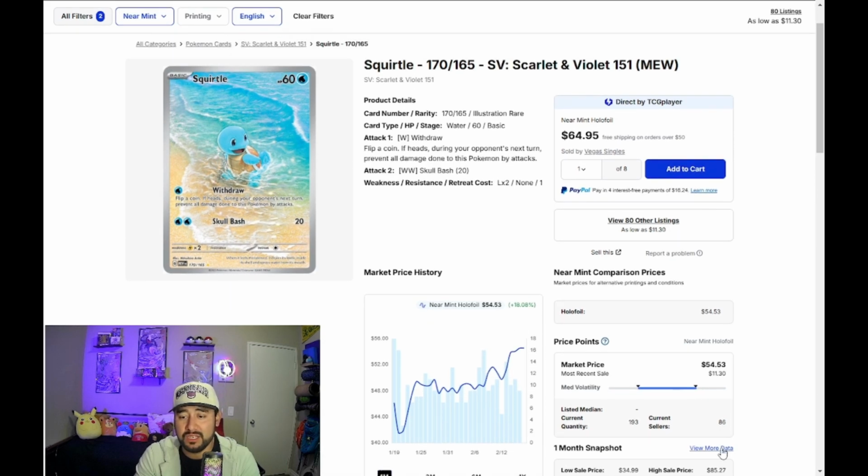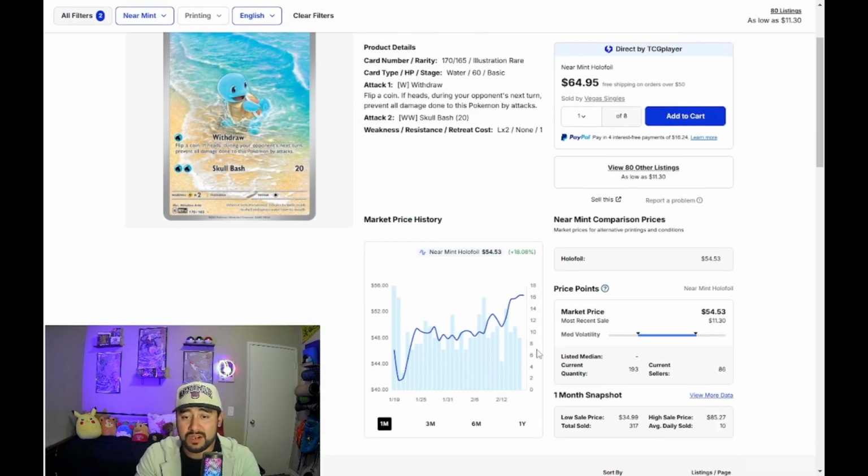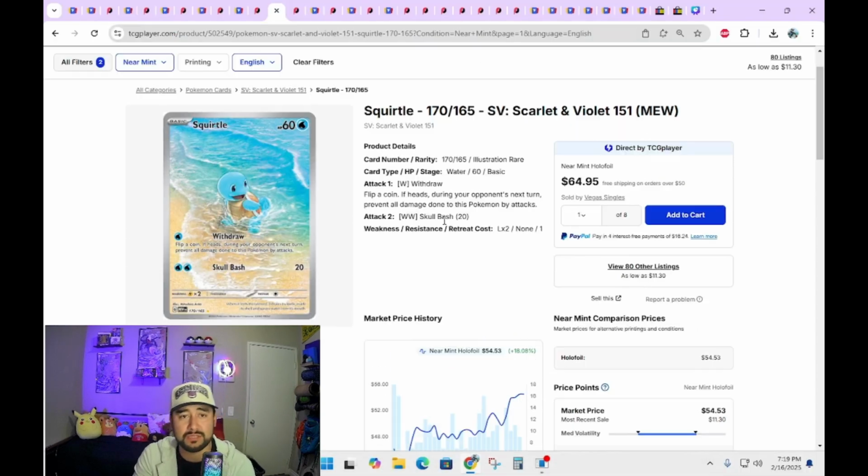$54 card, with recent sales being made at $48, $64, and $50. So people are buying this card, you guys. Look at the volume. It's even higher than the Charmander at 8 to 16 copies being sold every few days. That's pretty great to see.